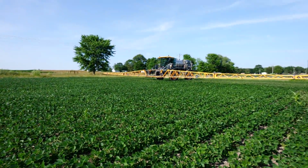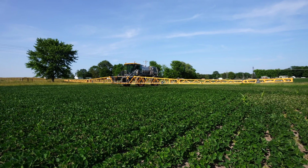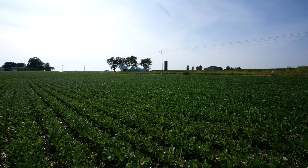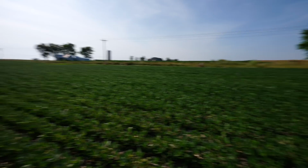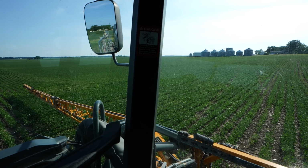So I'm giving my family a free respray here, considering it was operator error. I got a fresh batch in the tank. We're just gonna smoke this in real quick with Enlist and Roundup, hopefully take all these water hemp down. Should be good to go, easy peasy. You know what they say, it's hard to find good help. All right, let's light them up.